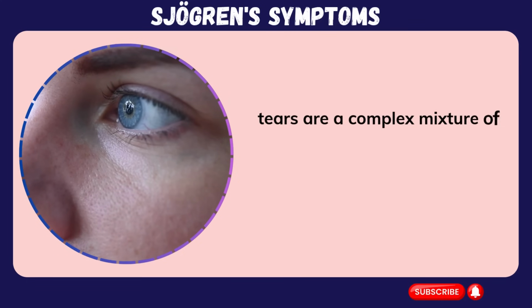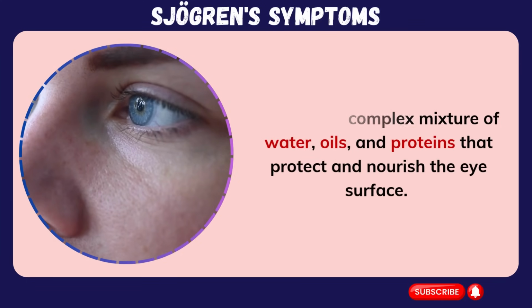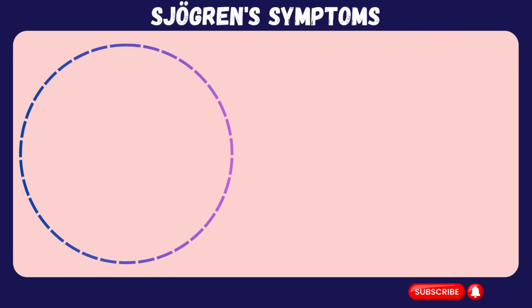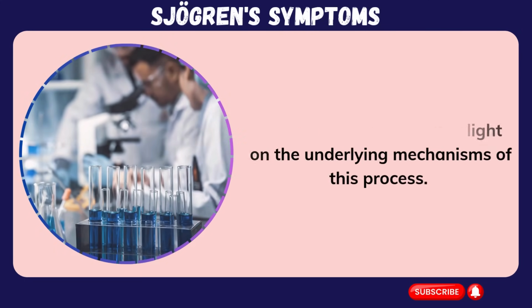Tears are a complex mixture of water, oils, and proteins that protect and nourish the eye's surface. Without adequate tears, the eyes become dry, irritated, and more susceptible to damage. Recent research has shed light on the underlying mechanisms of this process.